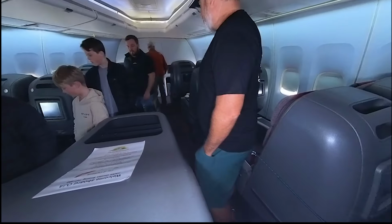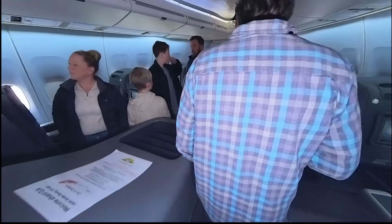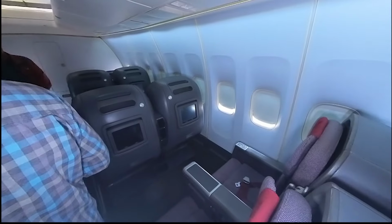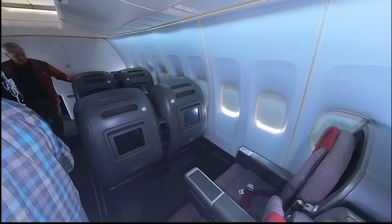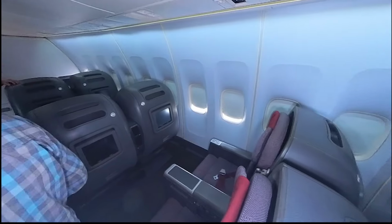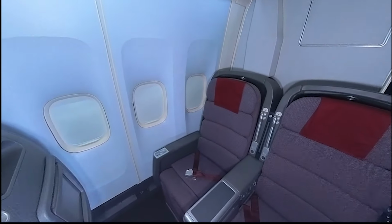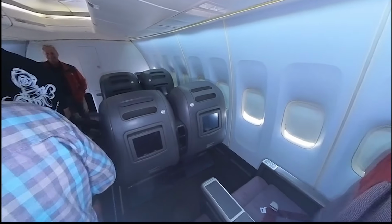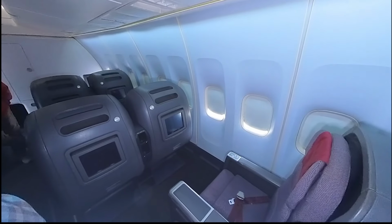So these are the people who are business class. As you can see, it's a semi lie flat bed. These seats are quite old, but the newer ones are even better than that, obviously. And they get proper cutlery and crockery and actual glass, not plastic. Real glass. So real steak knife? It's probably a plastic.